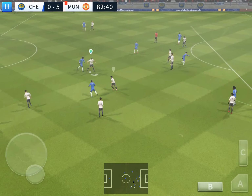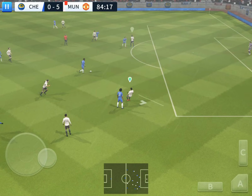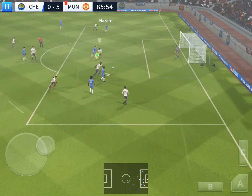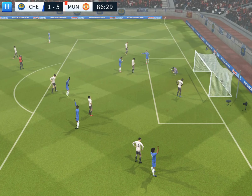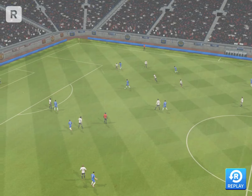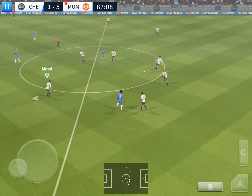Interception. Rudiger. Now this could be costly. Oh, he must score. William. Not a good decision there. As it shoots. And that is a fantastic goal. Let's see that one again. It looks like they've got the trophy all wrapped up now.